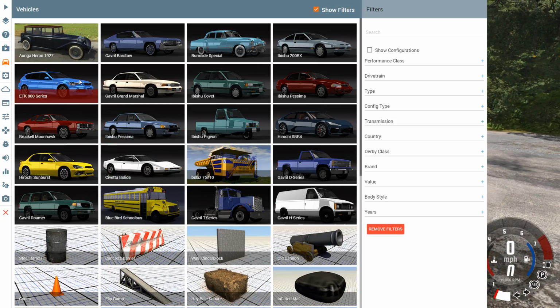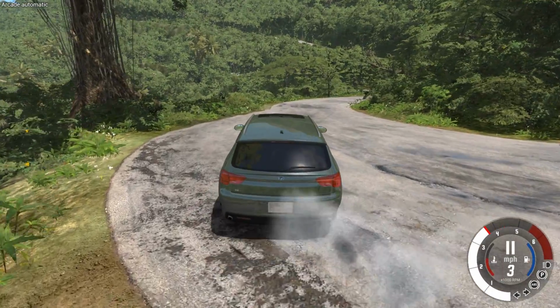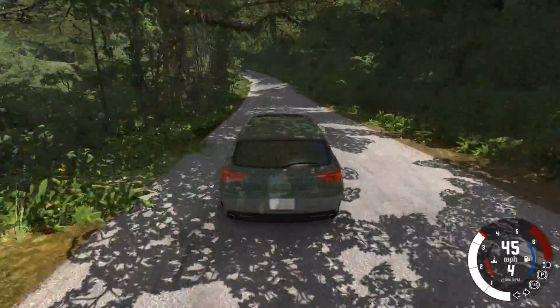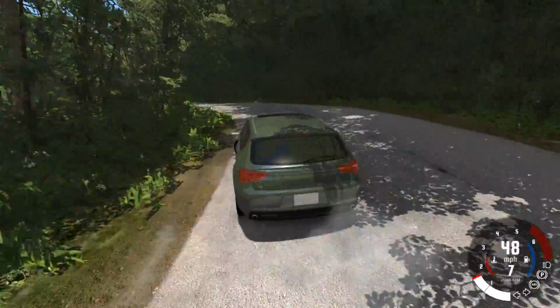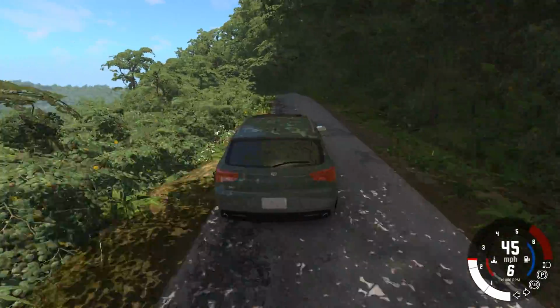Next up is the 856 TD, which is the touring model with a turbocharged 6-cylinder diesel engine. So we'll probably mostly be comparing it to the 854 TD, which is the 4-cylinder diesel. So let's go ahead and get that one up. Now, this 6-cylinder diesel actually makes 270 horsepower. So it's the fastest car you've seen so far by just a smidge in actual usage. It is just a tiny bit faster than the 6-cylinder gas model you saw a few minutes ago. So it's worth noting that.